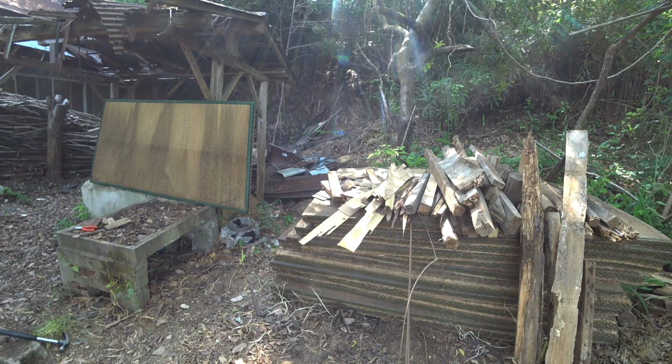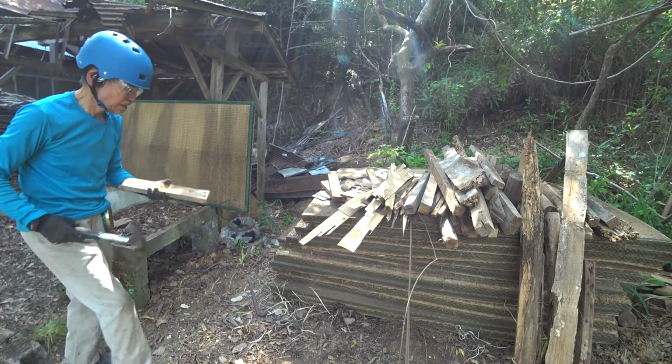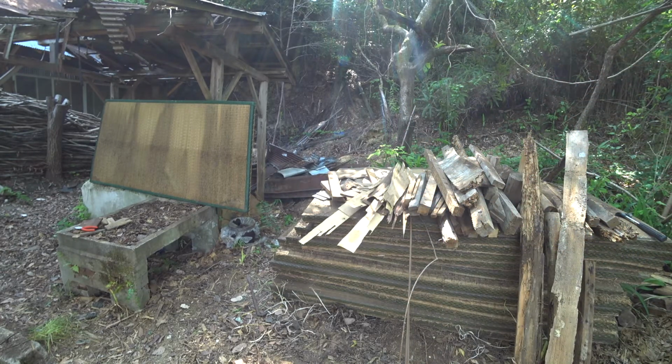Oof. It's hot. And the mosquito repellent is beginning to work. It's working now. I don't have mosquitoes around me. This is okay. Usable. Junk. All of this is nothing but junk. I'm not sure. This is marginally usable, I think.